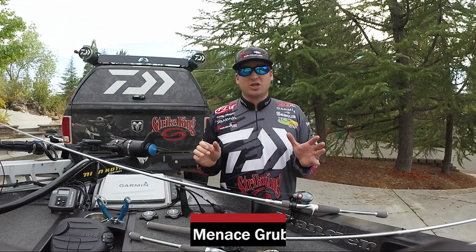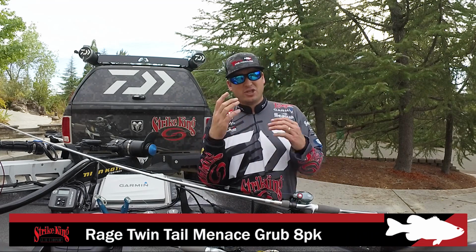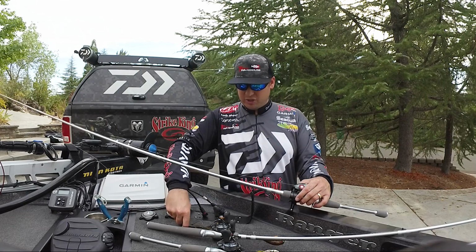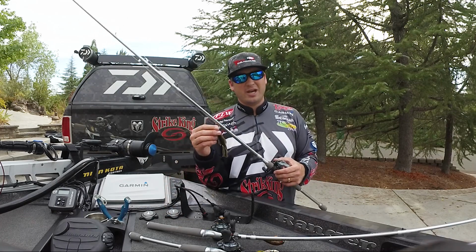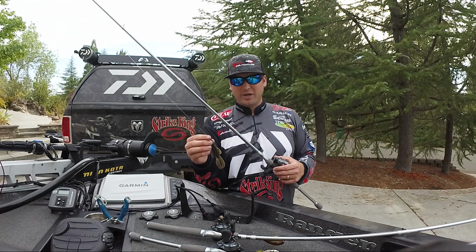But I also flipped a Strike King Menace. That's a smaller, more compact bait. I was just kind of mixing up between both of those, natural colors, green pumpkin, black and blue when there's cloud cover and some rain when it came in.